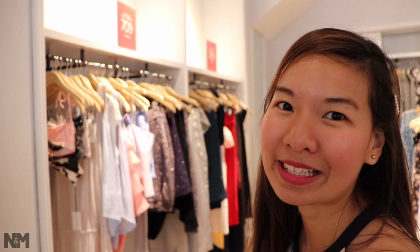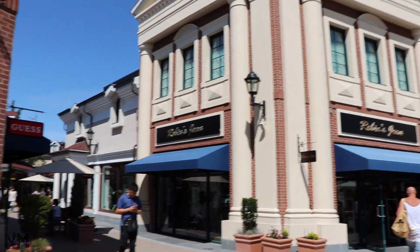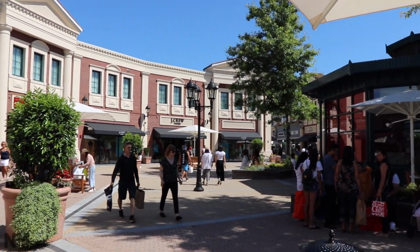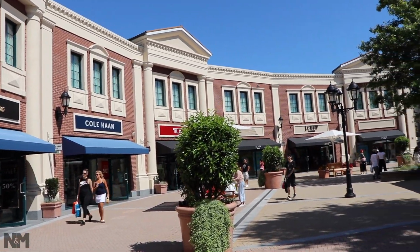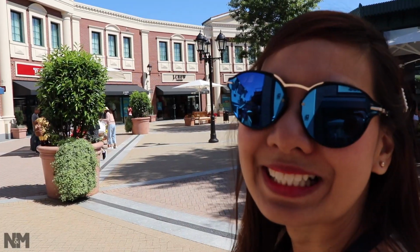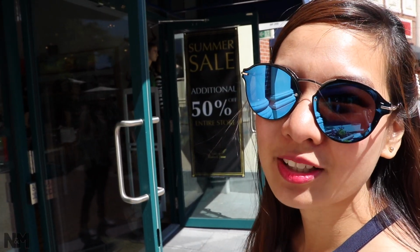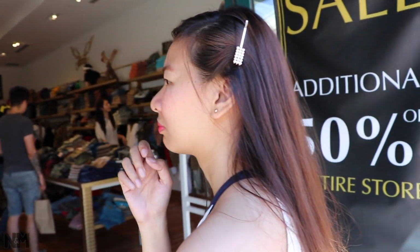Make sure to check the back end of these stores because usually the best clearance deals are at the end. Right beside Club Monaco is Robin's Jeans, but we do have Guess over here. But we're gonna take this route at the right and go along these stores first before we hit the other end. Let's check out Robin's Jeans. They have an additional 50% off for the entire store. So I guess Robin's Jeans is all about jeans.